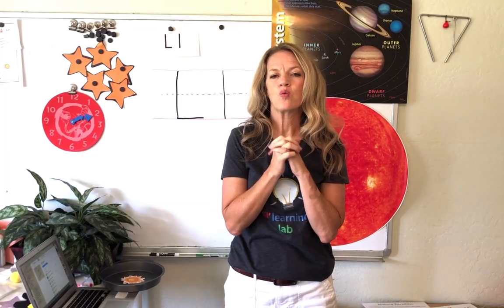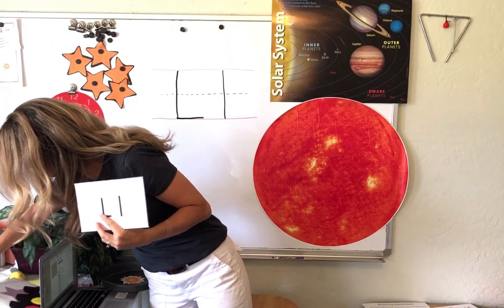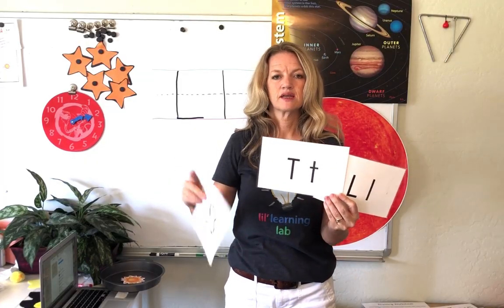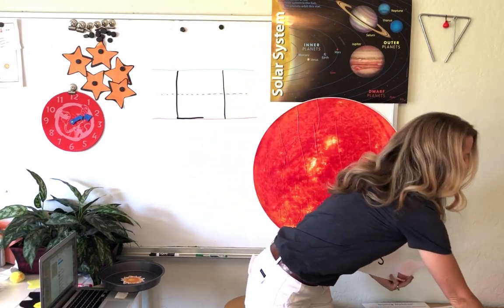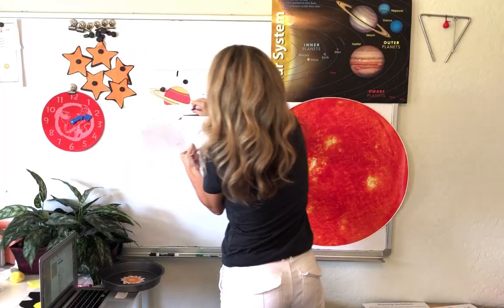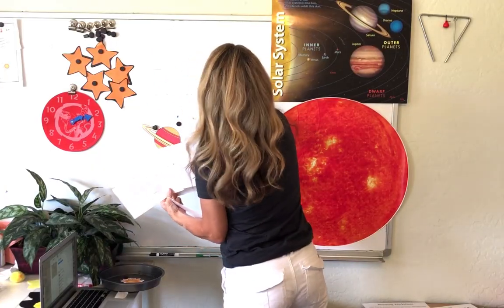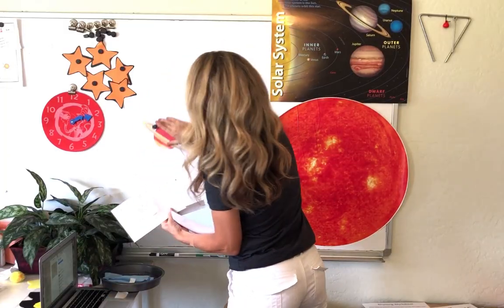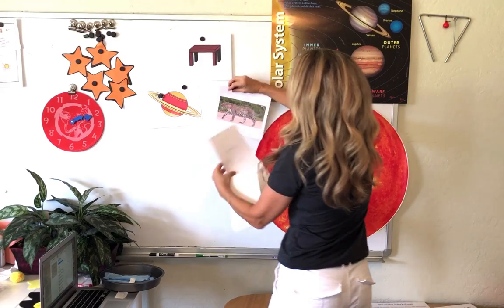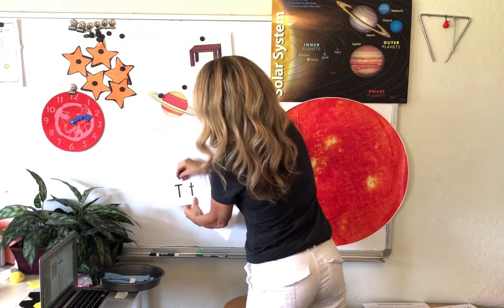Now, I wonder if we have all of our letters, we have an O, and now we have a S, and we've got a T. Let's look at these three pictures. I've got here Saturn, a table, and a leopard. So I have three different pictures. Which one starts with which letter?